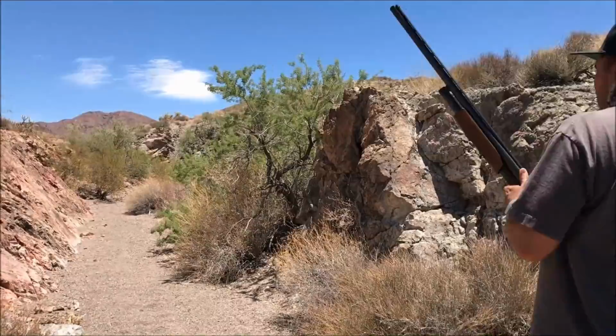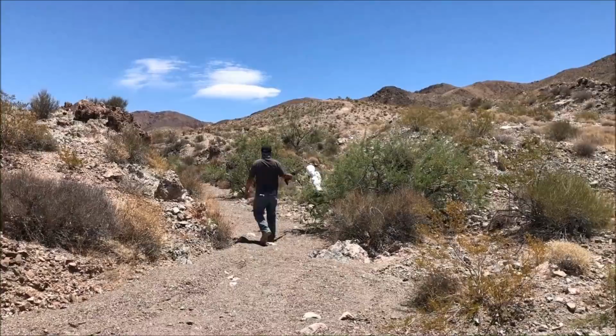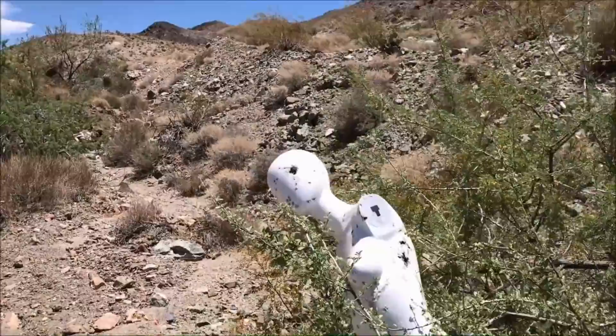Been wanting to get a snake. What is that thing right there? I don't even know what that is. Oh snap. My dad just shot this thing in the face. Look at that. Dang.